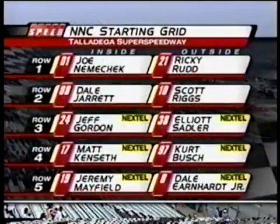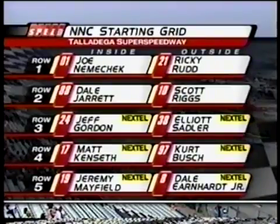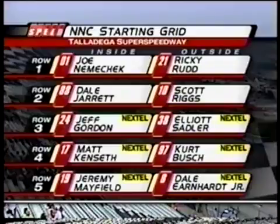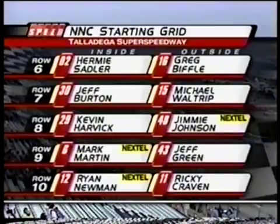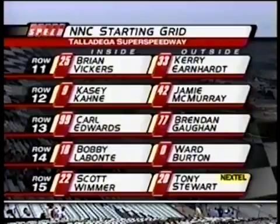That's exactly right. Well, take a look at the front 5 rows for tomorrow's running here at Talladega. Front row, Joe on the pole with Ricky Rudd outside the front row. You see Jarrett and Scott Riggs, teammate of Nemechek, start fourth. And see the Nextel logo, that indicates the fellas that are in the chase for the Nextel Cup. Ten of those you'll find scattered throughout the field. There's a good mix of different guys up there that normally aren't up front. Hermie Sadler, the 02 car, Yates car.